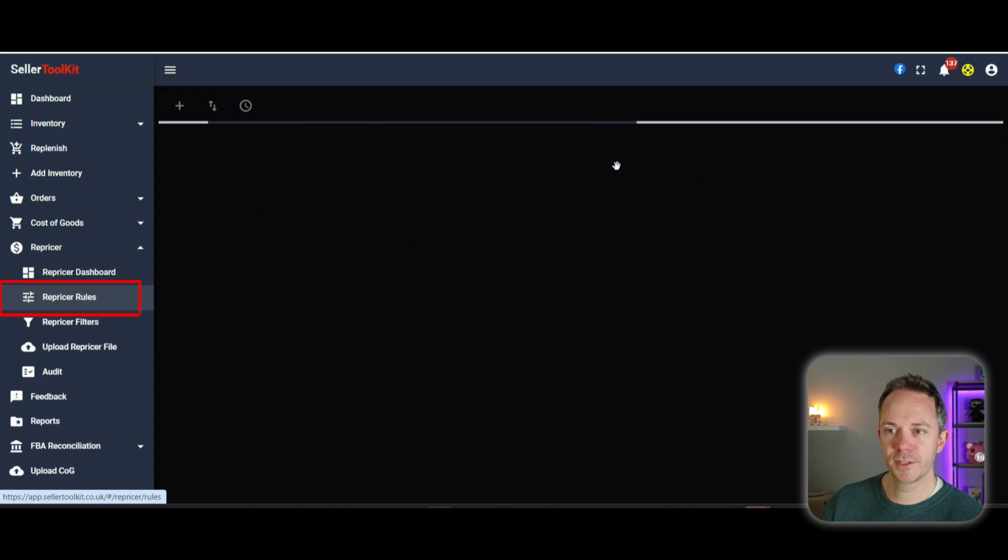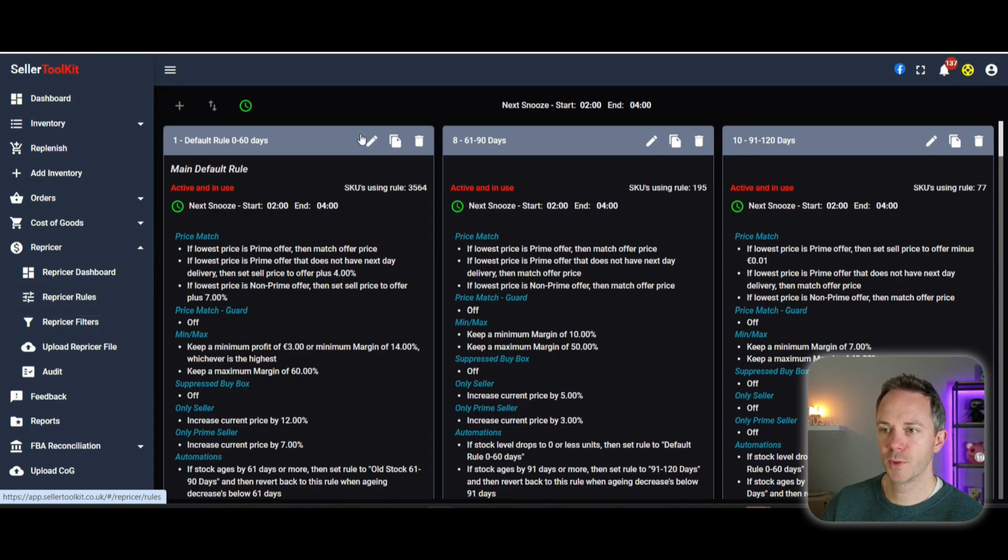I'll give you a quick glance at the rules. These are the first rules we've got going, and we've got the automation. After 60 days, it jumps onto the next after 90 days. So it's pretty cool because it's almost hands off. You set it, you tweak it. Once you've got it right, that's pretty much it. You leave it and just review it every couple of months.